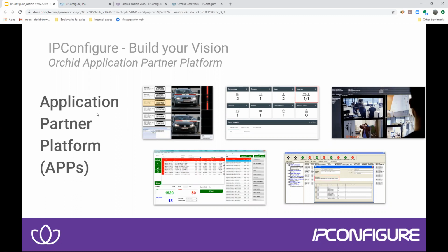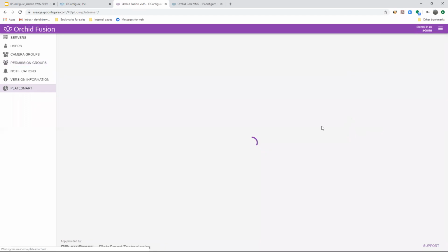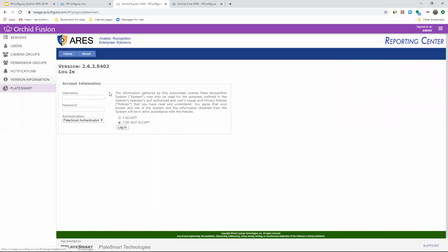And you say, hey, I have this certain company that I work with for this analytic. Do you integrate? If we've done an integration in the past and they're already built in as an app, we can quickly bring them into your system, or we can work with you to get a hold of that company, providing they have open APIs that we can work with, and bring their software into your Orchid Fusion system as an app on the system. Rather than having all those different integrations built onto your system, you do it on an a la carte, build your system version.